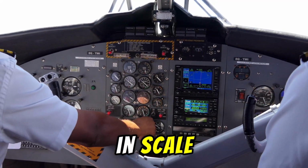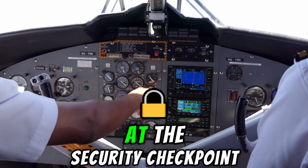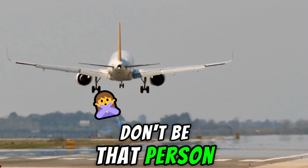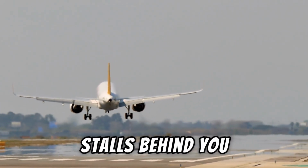It won't magically bypass security, but it will help you avoid those awkward "your bag's over the limit" moments at the check-in scale. And yes, you'll need to take that jacket off at the security checkpoint, so keep your pockets organized. Don't be that person digging through random cables while the line stalls behind you.